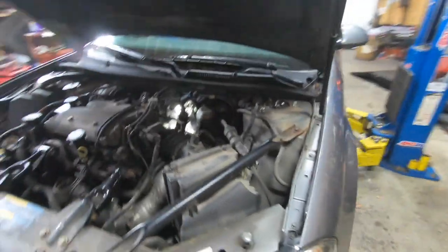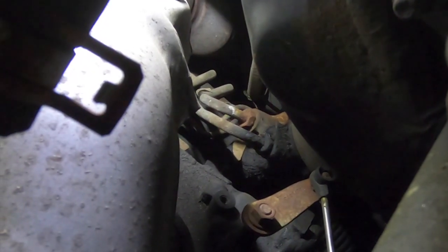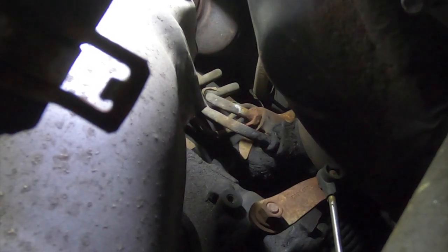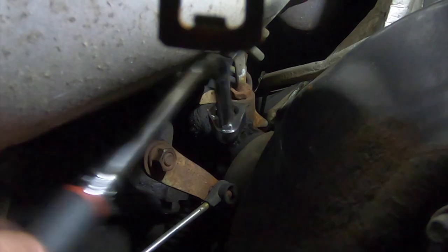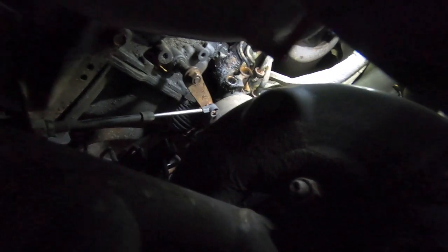So we're down in here. That's the best I can do with the GoPro, but you can see the two bolts there. One of them's leaking, and nobody replaced any lines on this thing. All right, so this is where we're at. Got it loose. Little crow's foot. Alrighty, we got those off.